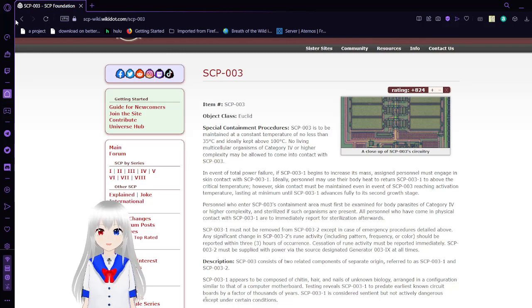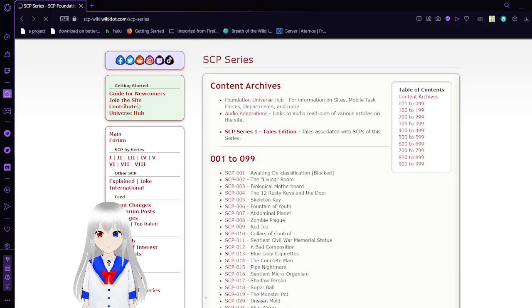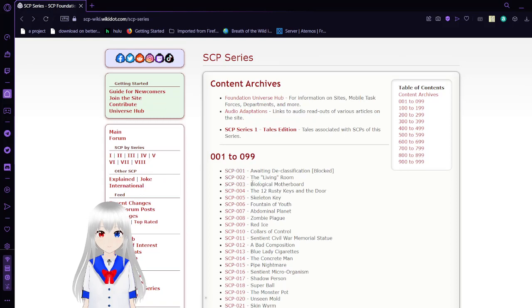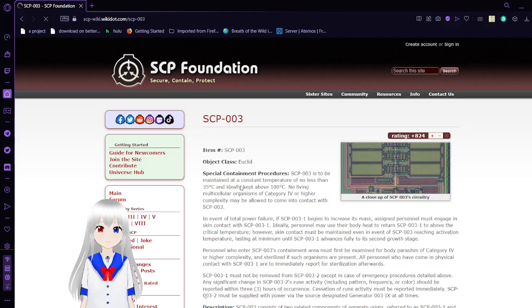SCP-003. I actually don't know the name of this one. Hang on. Oh, biological motherboard. This one I don't think I've ever really heard anything about. Anyway, SCP-003, Object Class Euclid.